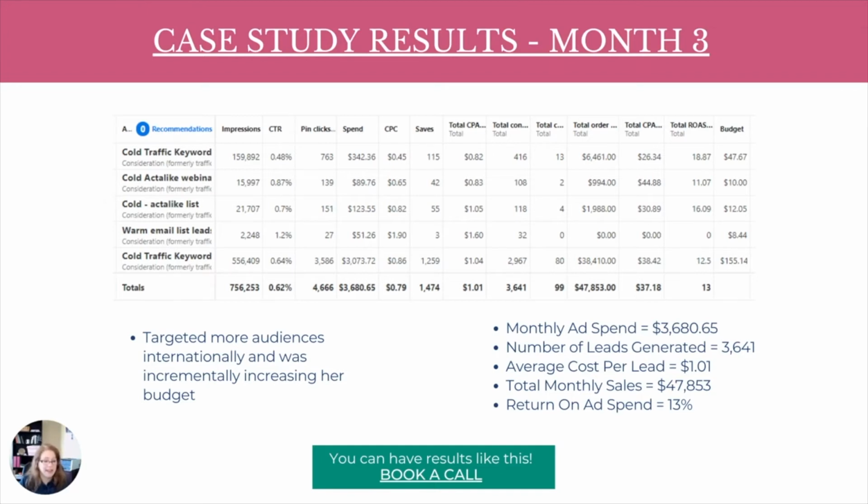So month 3, we did a couple of things. We targeted more audiences internationally, and as we were scaling, we were incrementally increasing her budget. Ad spend this month was over $3,600, which generated 3,600 leads, at a cost of $1.01. Total monthly sales this month were $47,000, with a return on ad spend of 13%.